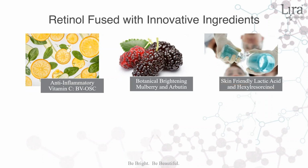On the corrective side of things, we like to utilize a combination of retinol and lactic acid. These two work beautifully together, where they're both very skin friendly. They both work extremely well for all skin types, whether you're working with a Fitzpatrick 1 up to a Fitzpatrick 6. This is where the skin friendly and universal nature of lactic acid and retinol works so wonderfully together.